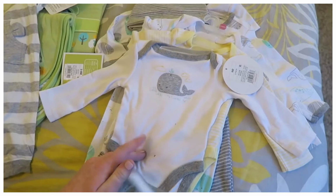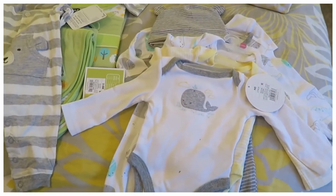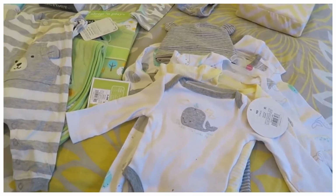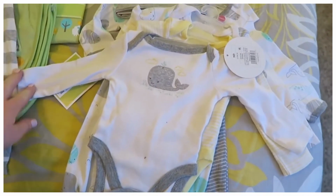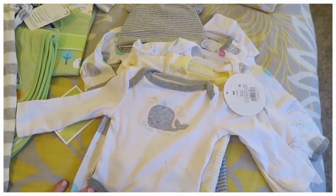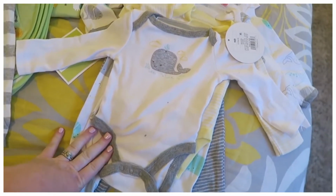Pretty much all the stuff that I've been buying has been newborn or 0 to 3, because I figured anything bigger than the baby when it's born is gonna be bought according to what gender it comes out to be. This, like I said in one of my videos, a lot of the stuff that we have are whales, and that's just pure coincidence. That was not really intentional. There's just a lot of gray things that have whales on them, which is cute, I guess.